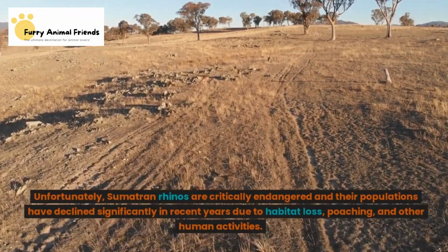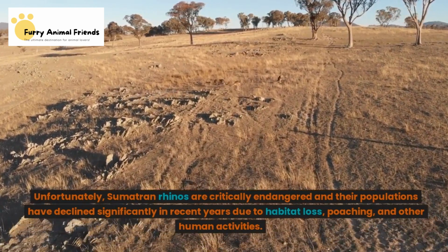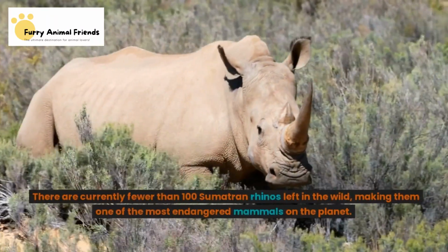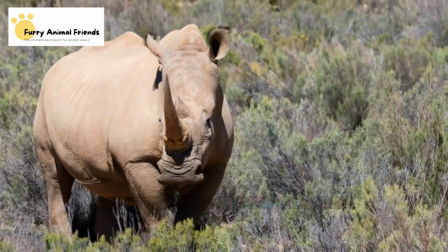Unfortunately, Sumatran rhinos are critically endangered and their populations have declined significantly in recent years due to habitat loss, poaching, and other human activities. There are currently fewer than 100 Sumatran rhinos left in the wild, making them one of the most endangered mammals on the planet.